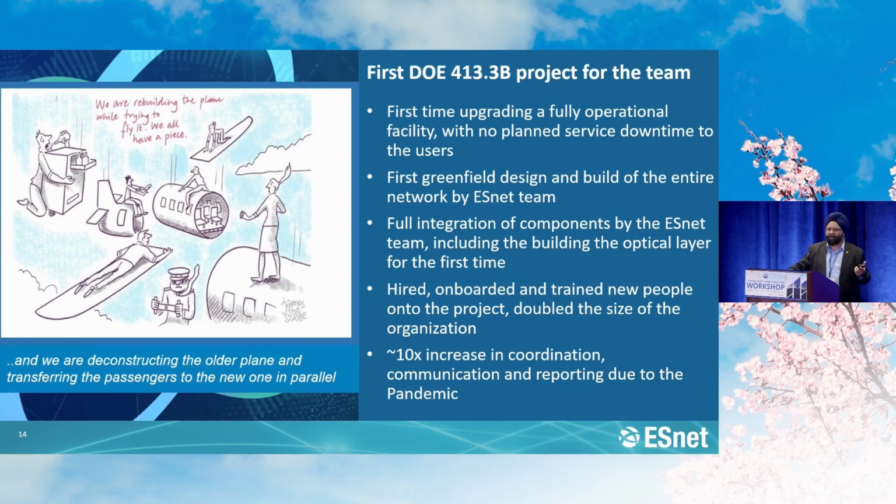Our previous upgrades were small or outsourced, so we didn't have to do this process. So this was the first time we were upgrading a fully operational facility, so another constraint was we could not shut down. Sometimes in supercomputer centers, you say, shut down, I'm going to upgrade, and then 2 months later, this new facility is up. So there was no planned service downtime. None of you can do without internet for 2 or 3 months or a year or 2 years. So this had to be done while the previous network was running.